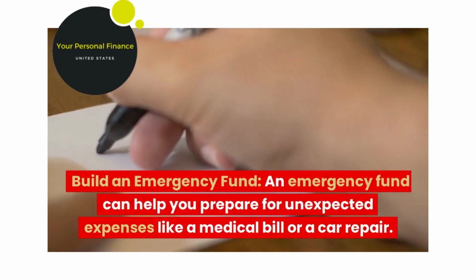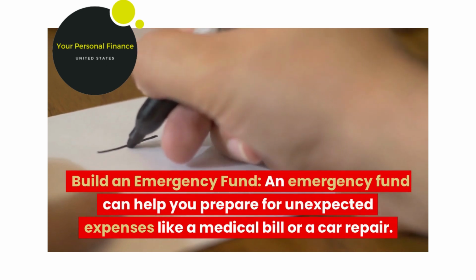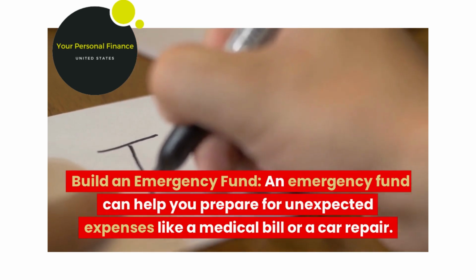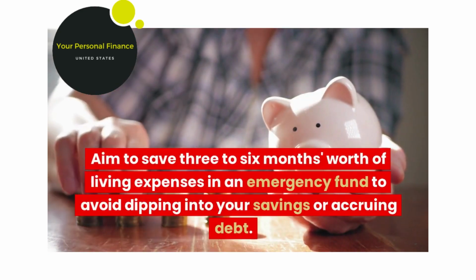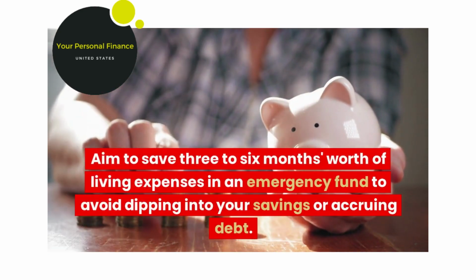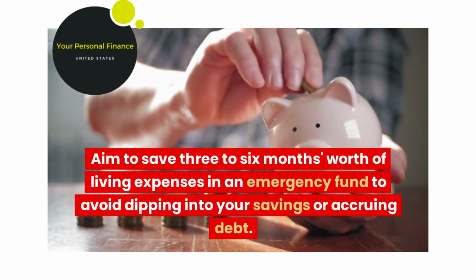Build an emergency fund. An emergency fund can help you prepare for unexpected expenses like a medical bill or a car repair. Aim to save 3 to 6 months' worth of living expenses in an emergency fund to avoid dipping into your savings or accruing debt.